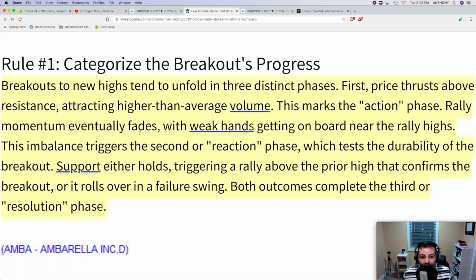Rally momentum usually fades with weak hands getting on board near rally highs. This imbalance triggers the second or reaction phase, which tests the durability of the breakout. And that's where we haven't really got yet. We have to test and see how strong this really is. Support either holds, triggering a rally above the prior high that confirms the breakout, or it rolls over in a failure swing.